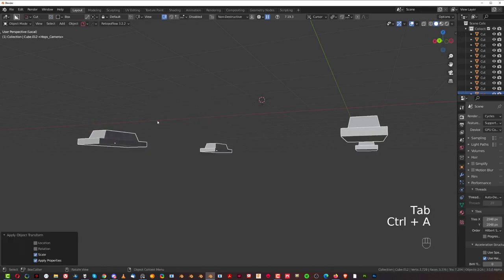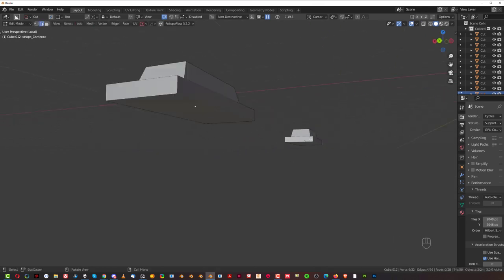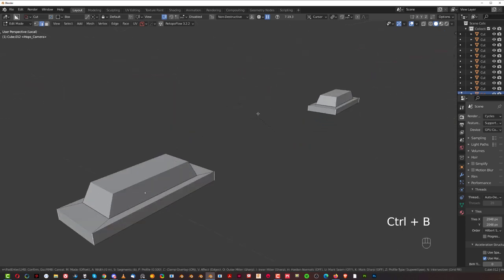Before we do that, let's apply scale. Now, if you select one with Control Alt, you can see that the other one gets deselected. But if you hold Shift, you can select all of them. So Shift, Control, Alt, click. Control B and scale them.